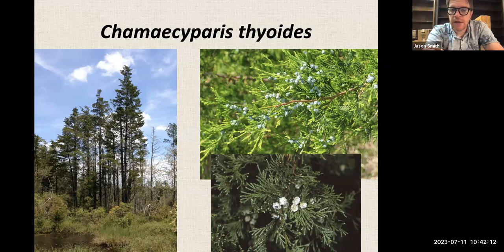I was lucky enough to get a few from a Florida population and grow them in my own landscape, and they've performed very well. Never had a problem. Never have seen any pathogen issues with it. It's just, again, for an evergreen conifer, if you want an alternative to Leland cypress, this would be an excellent alternative.